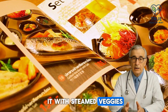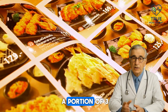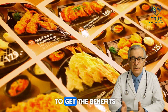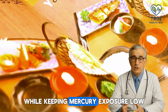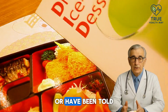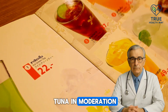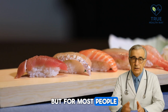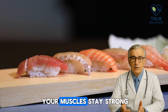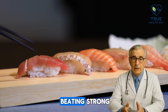Serve it with steamed veggies or a small side of brown rice for a balanced meal. A portion of 3 to 5 ounces once or twice a week is more than enough to get the benefits while keeping mercury exposure low. A quick note, if you're managing gout or have been told to limit purines, it's best to enjoy tuna in moderation. But for most people, fresh tuna is a clean, powerful protein that helps your muscles stay strong, your joints feel better, and your heart keep beating strong.